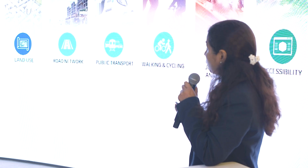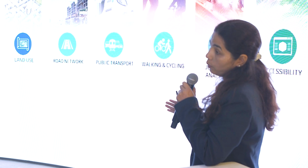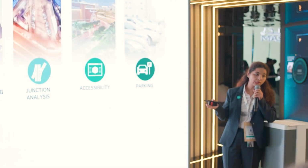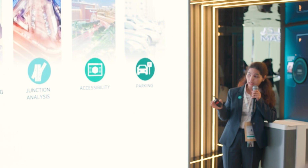Then comes the road network, where we have come up with the entire road network system. We have a hierarchy of road network where on the periphery at the accesses, we have 3x3 lanes, and going further in, it goes to 2x2, and then within the districts or neighborhoods, we have the 1x1 lanes.